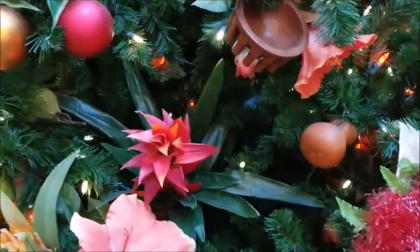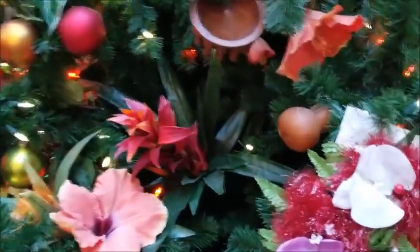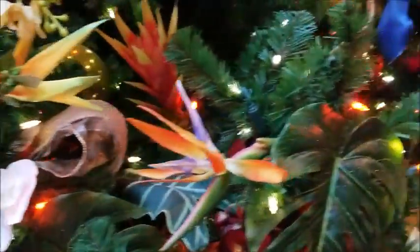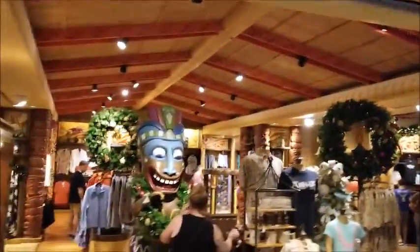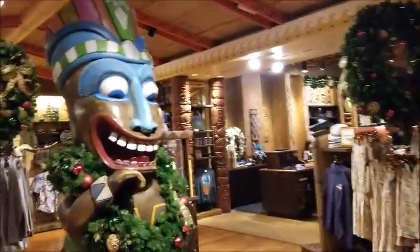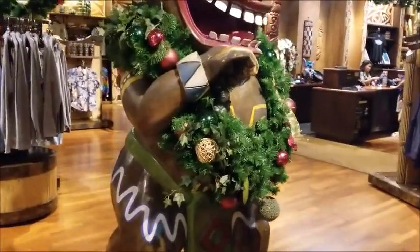So normally we don't go into the stores, but the thing I really liked about the Polynesian when we visited it is not only did the resort, so we said the garland had the same fish in it, with the drums, sort of the same setup, but if you round the corner here, you can see that the tikis also got a little festive this year. And it's not just this tiki.